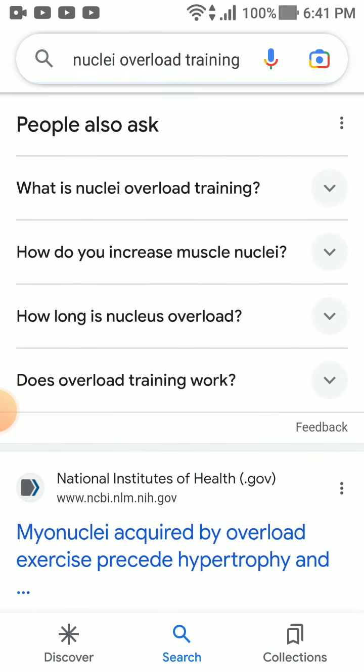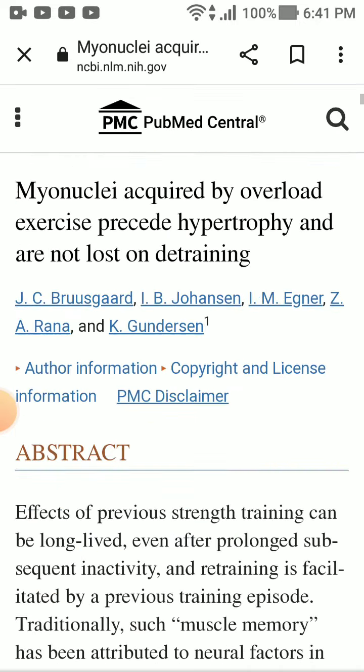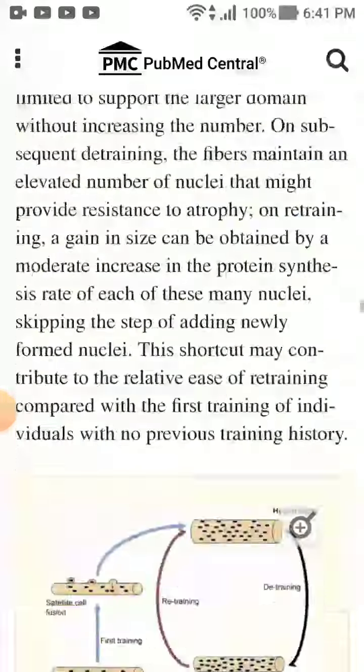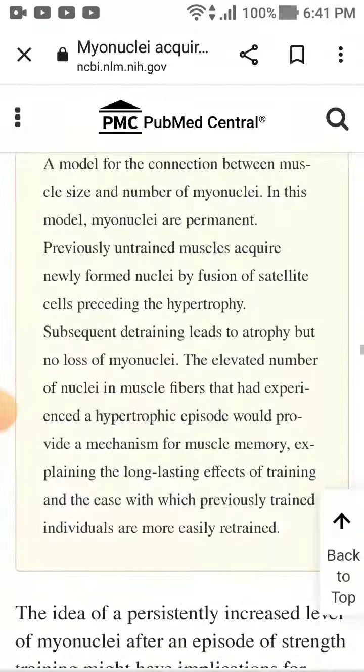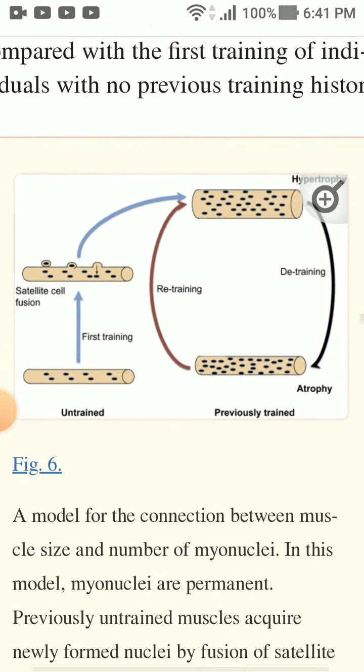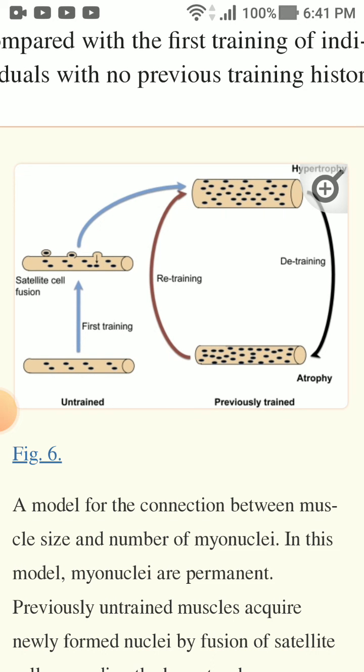You hit it right here in your newbie gains, broski. You see this nuclei thing here? Nuclei acquired by? Scroll down here, way down. There's the map. So you're untrained when you first come into the gym. You're untrained, see that? First trained, satellite cell fusion. Boom, hypertrophy. And where does it reach that MND size limit?